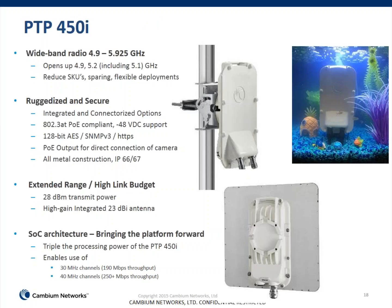So I'll move to our PTP450i. This is a product we launched late last year. This is also a ruggedized platform, and it supports 4.9 to 5.9 gigahertz. So this, you can see in the environment here, it's highly ruggedized. It's available connectorized or integrated. This product delivers today around 130 megabits per second, and with software upgrades coming through the year, this will increase up to about 250 or 260 megabits per second in capacity.